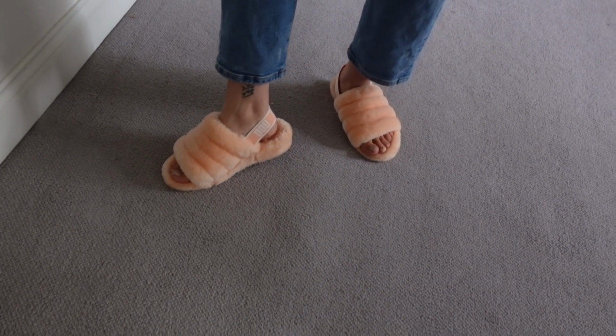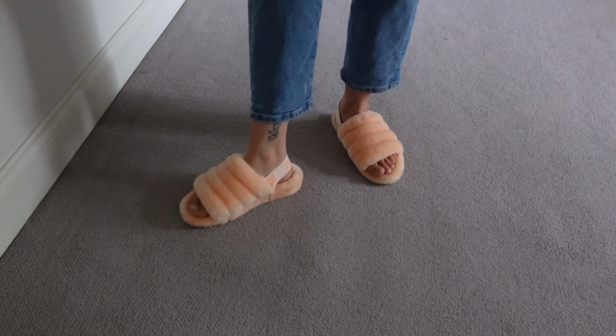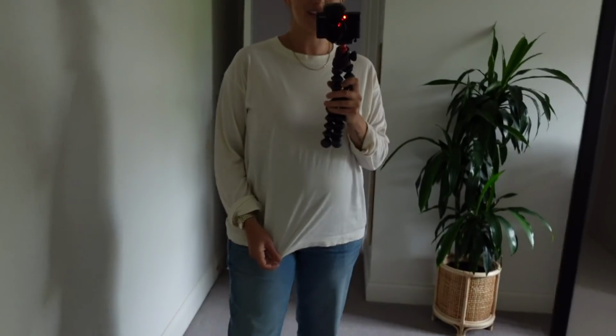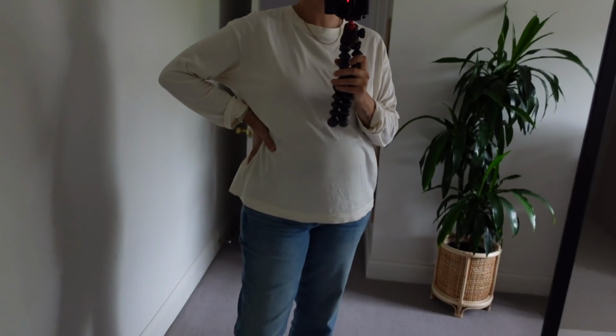They're just so comfortable. They've got the elastic on the back, which I find is a bit safer for walking around without tripping. So this is my very comfortable working from home outfit.